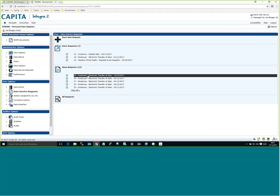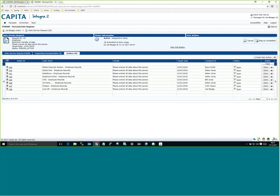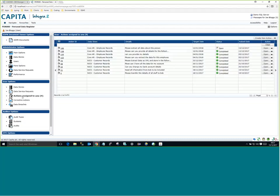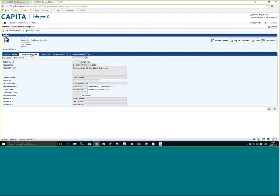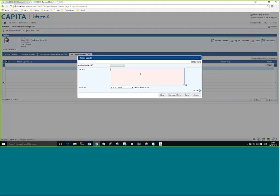So the service request is here, and as a service request owner, I can see that service request. I can see all the actions waiting in the queue, and I can see the status of those actions. But as Joe Blogs, equally, I've got actions assigned to me, and right at the top of the list, I've got this request open here still. Let's come in here. I can go into this service request. I can see the request details, see any of the reporting data, and then I can actually provide an update. So I can say, we'll process this on Thursday.